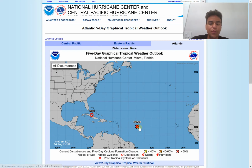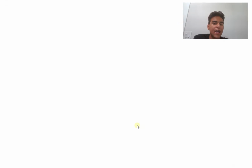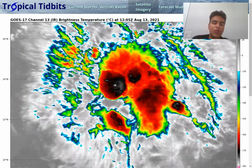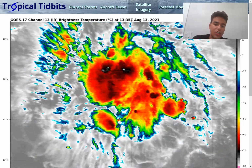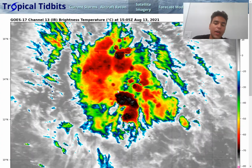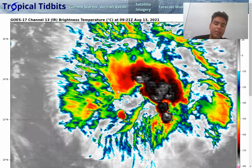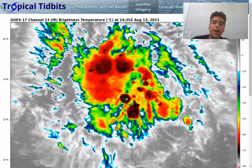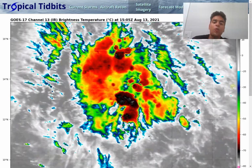So first we're going to take a look at potential tropical cyclone 7. I'm taking a look at the IR loop. At this point, we do see that there's a lot of convection embedded around the center of circulation, which I'd assume is right around here. Of course, this isn't a tropical depression just yet, and I primarily blame that on the wind shear over this region.